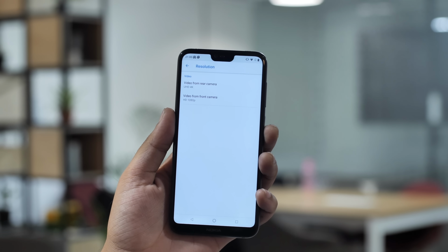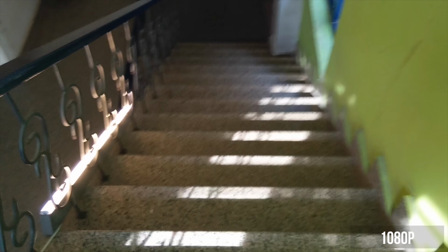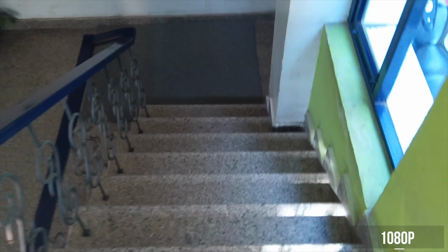That's pretty great because the Redmi Note 5 Pro can't shoot in 4K. I tried shooting a video with the Nokia 6.1 Plus, and while the EIS is decent at keeping things stable, I did notice that videos sometimes had a lot of the trademark EIS shaking.